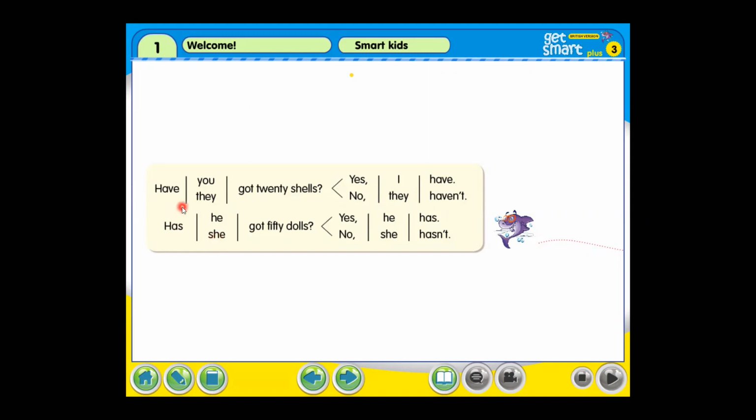But we have some special cases, like you and I are special cases, right? Have you got? Have they got? Have we got? Have I got? And so on. Now if it is one person, has he got $50? Yes, he has. No, he hasn't. Has she got $50? Yes, she has. No, she hasn't. Has Alex got $50? Yes, he has. Or you can say, yes, Alex has, and so on.